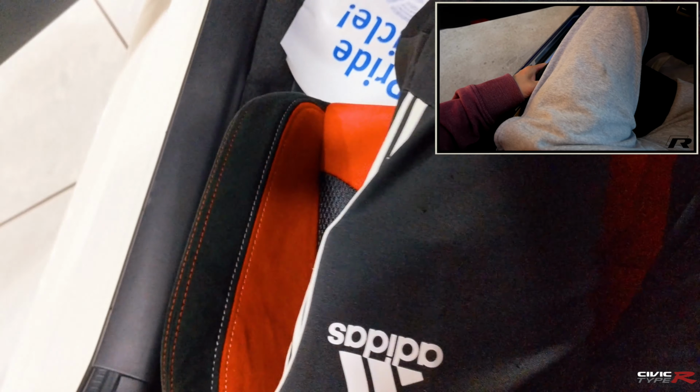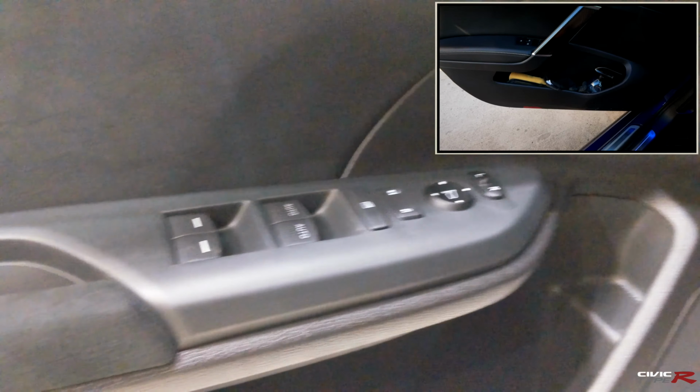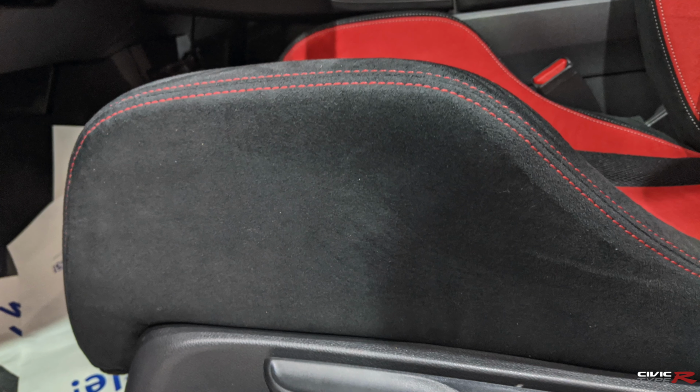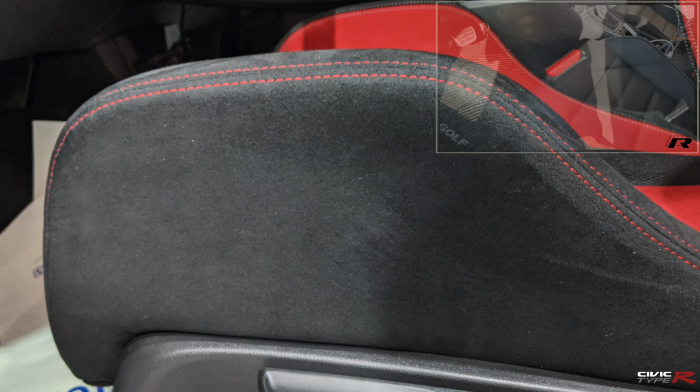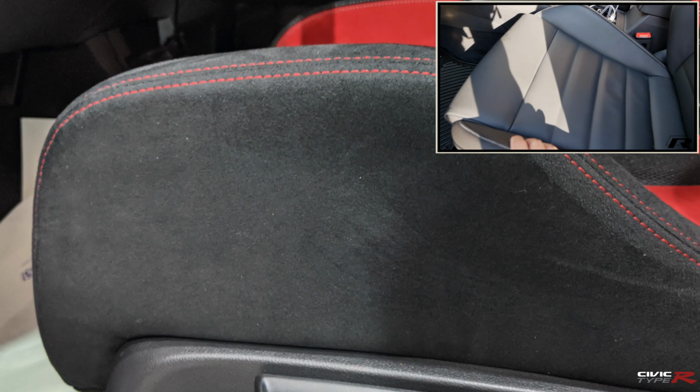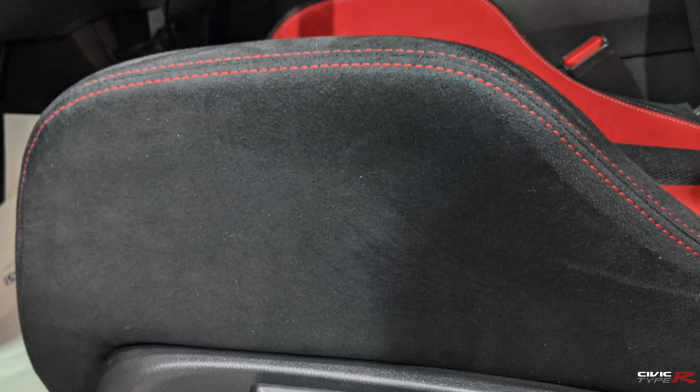But let's talk about these seats. These seats are way too comfortable. They're really supportive. Bolsters are extremely high, but I'm interested in seeing how long these bolsters will hold up long term. I feel like I would have to adopt a new way of getting in and out of the car. Same for the passengers, however it's difficult for them to mimic my style every time.